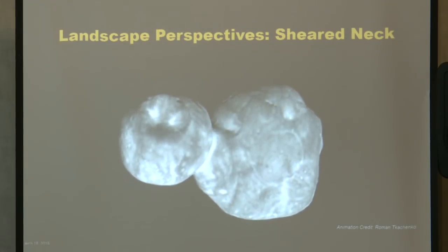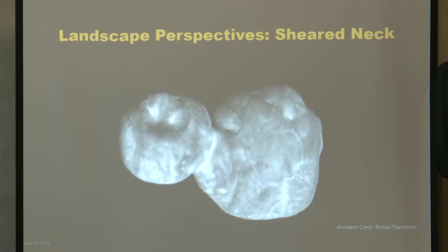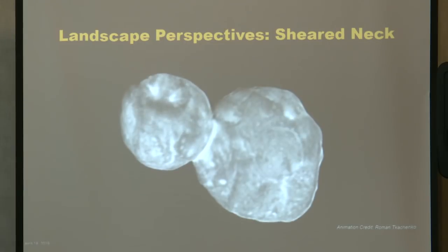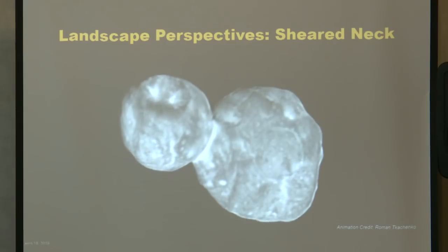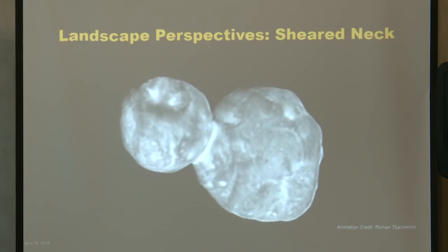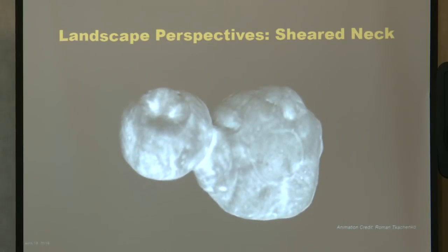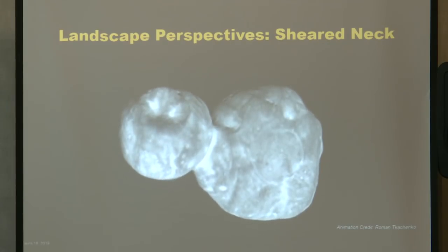Finally, this animation, which, by the way, is only composed of 2 actual spacecraft images, and their intervening frames have been tweened together or interpolated. This was posted to unmannedspaceflight.com by citizen scientist Roman Kachenko, and we're grateful that he made this public. But this shows the change in perspective as the spacecraft came to its near closest approach with Ultima Thule.